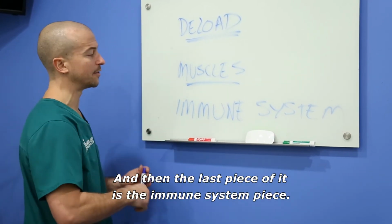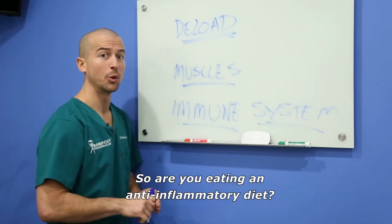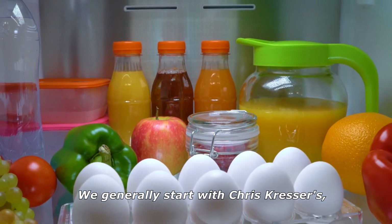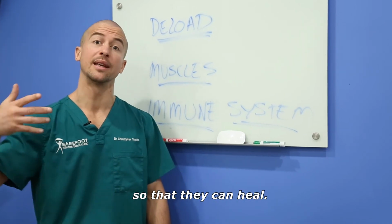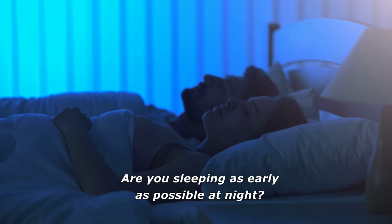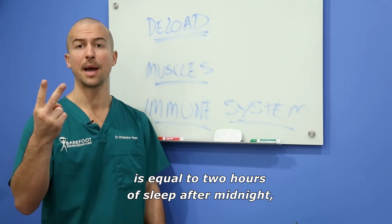And then the last piece of it is the immune system piece. So are you eating an anti-inflammatory diet? We generally start with Chris Kresser's Paleolithic diet framework to de-inflame somebody's body and to increase the amount of nutrition they get so that they can heal. Are you sleeping for 8 to 9 hours a day? Are you sleeping as early as possible in the night? 1 hour of sleep before midnight is equal to 2 hours of sleep after midnight.